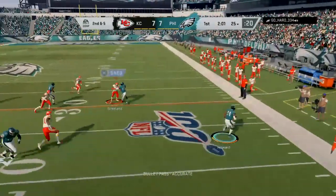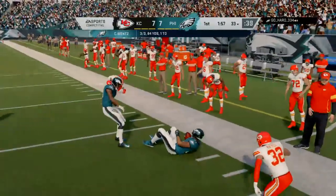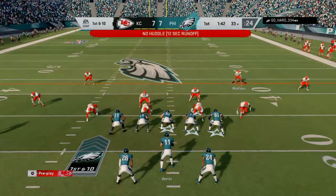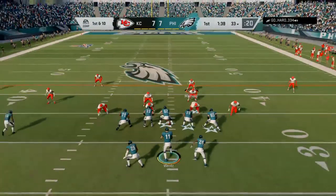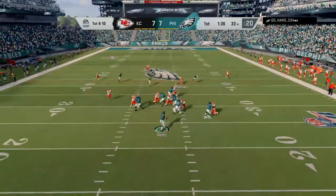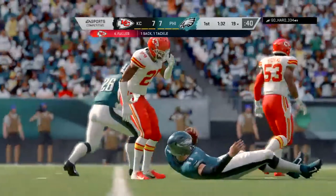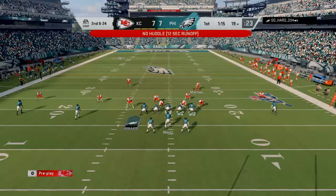Now a fake on the give here as they try the run-pass option. And he'll get it up to the 33-yard line. That one, a first down pickup of 8. A good run by Jordan Howard, and now another 1st and 10. Shotgun now for Wentz. And a big loss here as he's taken down. From the corner, it was Kendall Fuller with a sack.